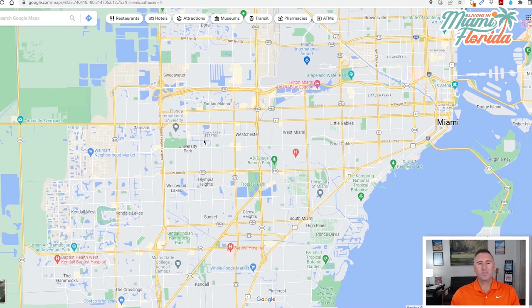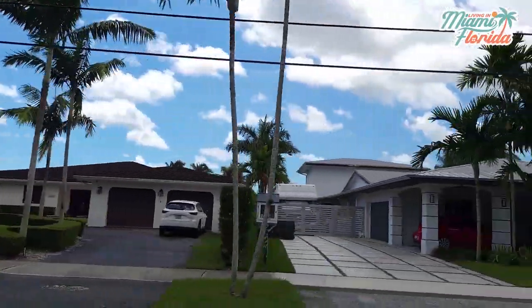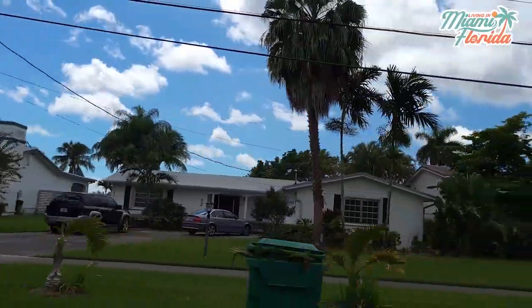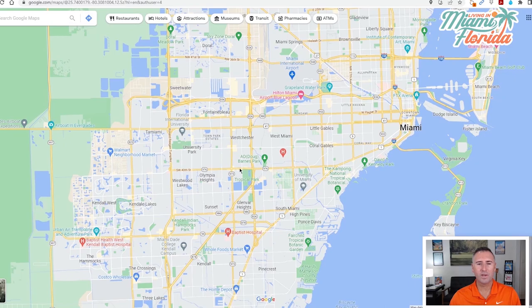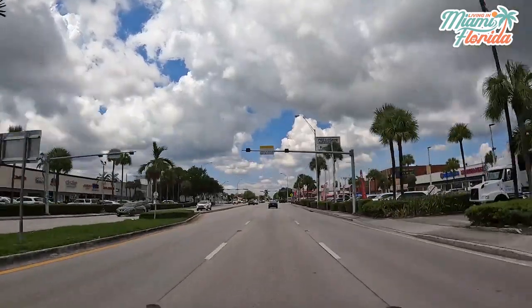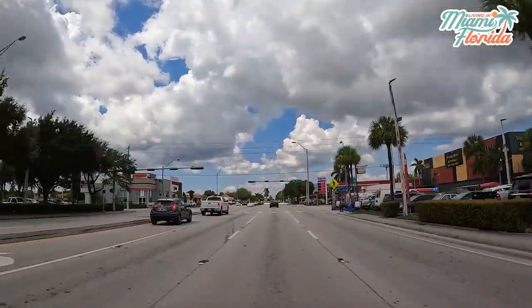Now, in Westchester, this is a great neighborhood because a lot of single family homes, like 90% of them, great neighborhood, very safe, amazing schools, from public schools to charter schools. And down 40th Street is a main street, which is very busy and commercial in the sense where there's a lot of restaurants, shops, shopping centers, very active street in this area.